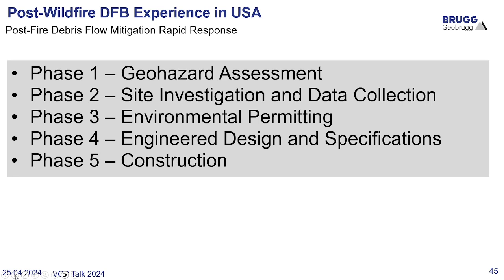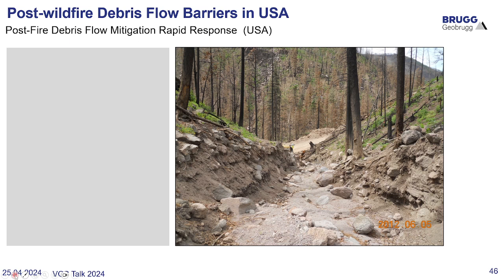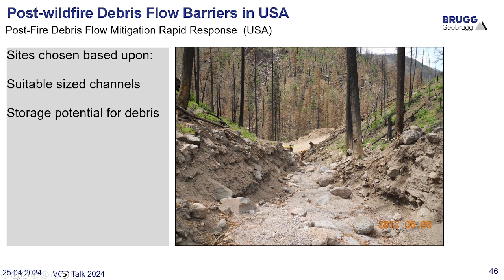And then the very last phase, which is most fun for me, is actually constructing these things. So you've got to look at a site, and the site should be chosen on: is this channelized? You can't put a debris flow barrier unless you have some channels to anchor into. Can you anchor into the ground? There's a lot of crummy ground conditions out there. We can't put anchors in. Where we put a net, is there enough room behind the net to store debris? What are we protecting? Is it worth putting something in there?